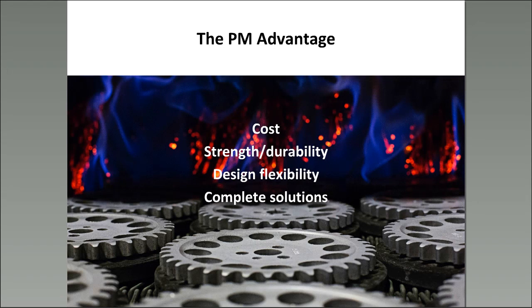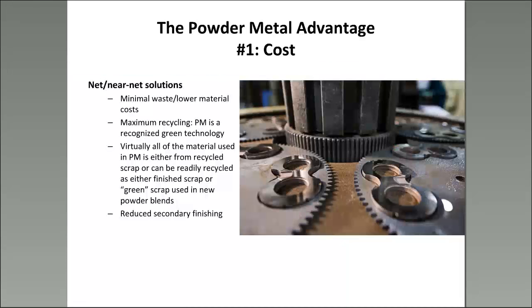So, the PM advantage. What is the PM advantage? We've broken PM advantages down to four basic distinct categories: cost, strength and durability, design flexibility, and the complete solution. The first powder metal advantage, cost.